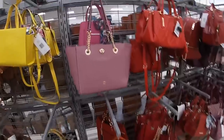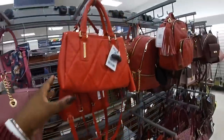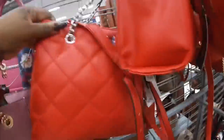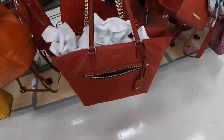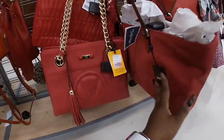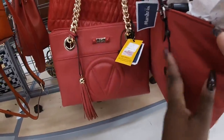Let's see. Oh, they have that pretty Coach. It's in the pink. That's pretty. $150. Steve Madden, 30. 9 West, 25. And that pretty red. Oh, look at this one. I like this one too. 30. 9 West. DKNY, 40. Oh, they have one little red Valentino sticking in here. Oh, and it's red tag for $250. Well, $350.